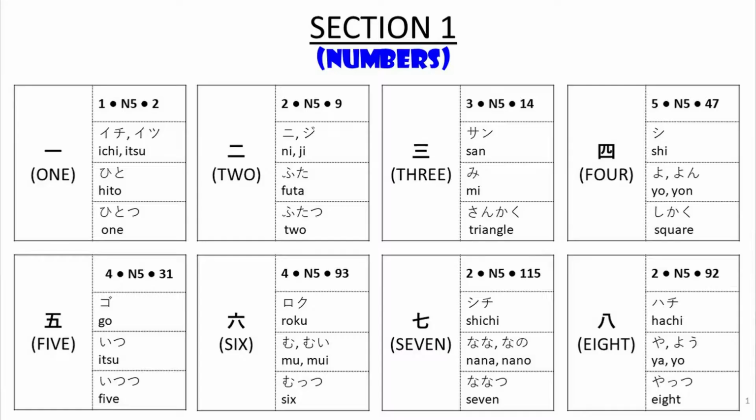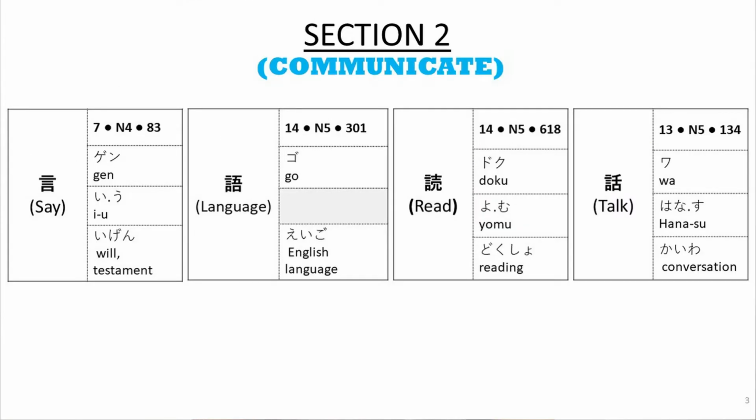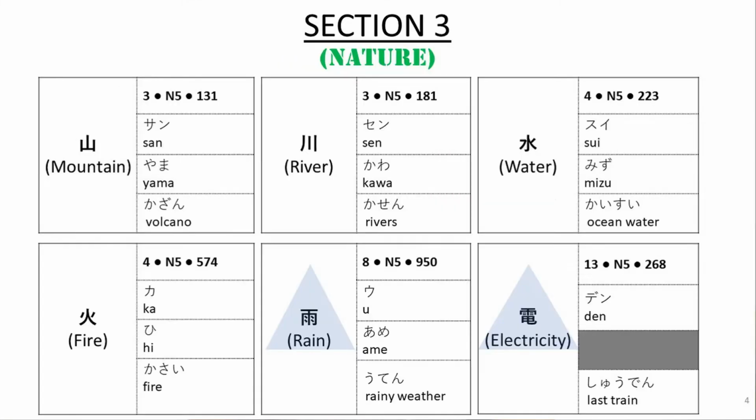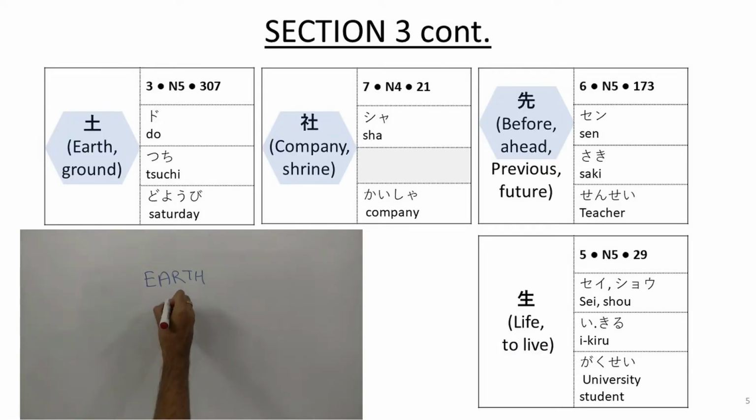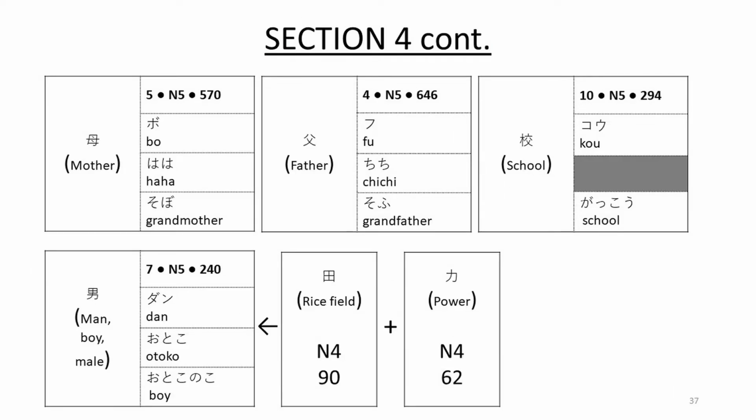We have bifurcated the Kanjis into different sections so that it will be helpful to you in bringing out a link between the Kanjis and remember them easily. We learn about the On and Kun readings with the stroke orders, some commonly used words and some other information. This is the last of the four video series for JLPT N5 Kanji.